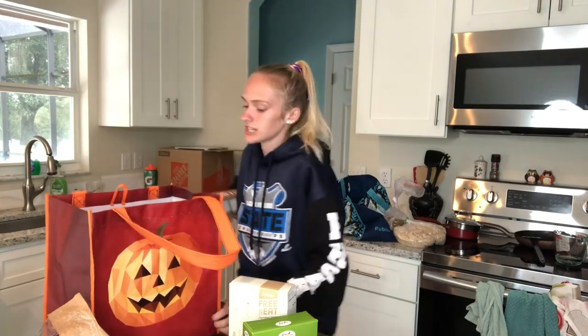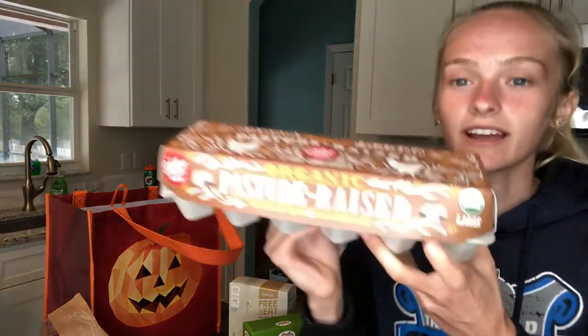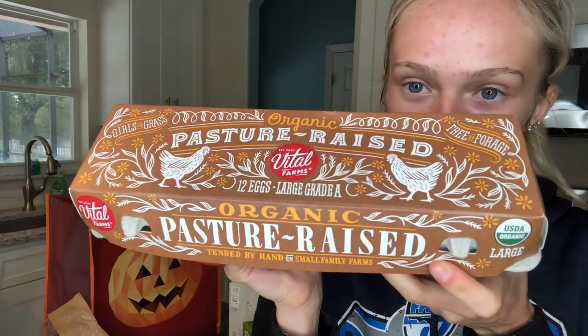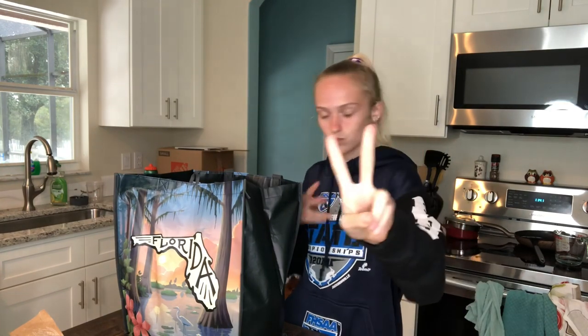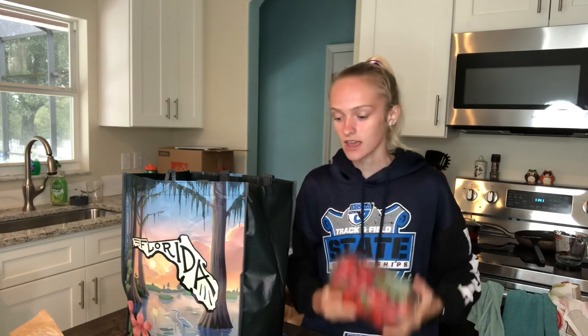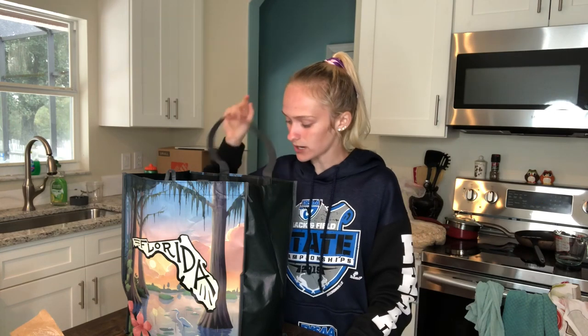Because our friend's chickens aren't laying eggs right now, I got some of these pasture-raised organic eggs. Number two, I got some organic strawberries. My frustration is these containers. I want to go to our local farmer's market, but every single day I have a meet, and it's so frustrating. Today my meet got canceled, so I wanted to go there, but it's been monsooning, so I really can't.